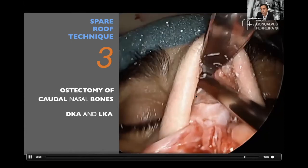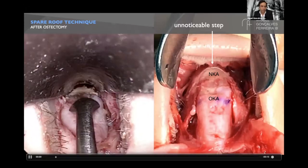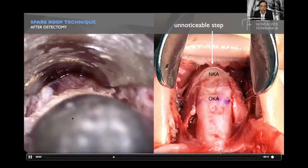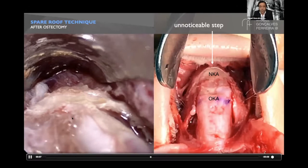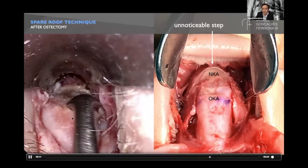The middle vault, the upper laterals are completely spared. This is the old keystone area. This is the area where we did the osteotomy. We just released. And we have in the end one noticeable step that you can even feel. This is the old keystone area, the new keystone area, and you will see how smooth the new keystone area is in the video. You just have to drill with caution, of course, with a burr, or with a piezo device, or even with a rasp if it's not that big.